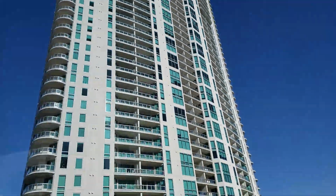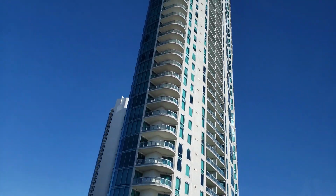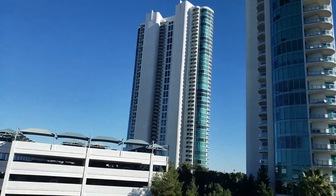I forgot what the name of this place is, but it's cool looking. It might be a condo. I don't think it's a hotel. I have no idea.